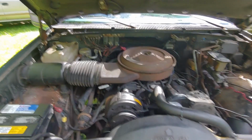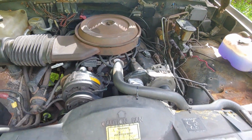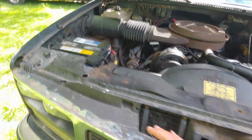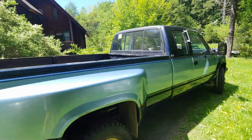So here's what we got under the hood. This is a 454. This is a TBI 454, so it's not as powerful as the Vortec ones, but still all right. It's a bit of a gas guzzler, but it's a good engine. Now here's the great thing about this truck.